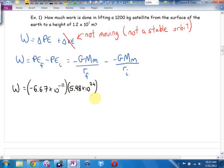Divided by, what's my final radius? Did they give me the orbital radius in this question? No, they gave me the height. So I think my final radius is going to be 1.2 times 10 to the 7th plus the radius of the Earth. Yes? Is that okay so far, Emily? What's a minus minus the same as?